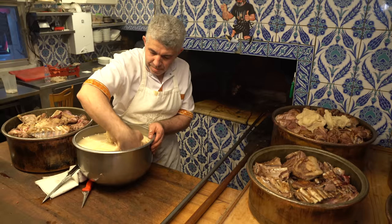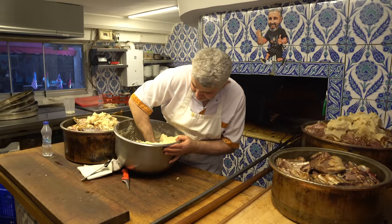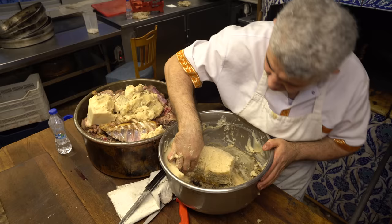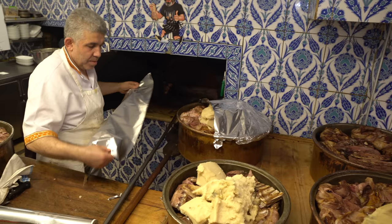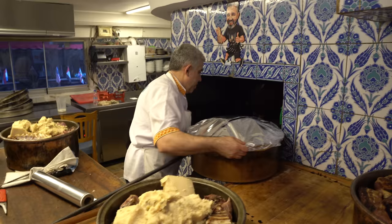Kuyruk yağı. Evet, evet. Kuzunun. Yes, they will give a lot of flavor to the dish. We're going to put some aluminium foil to cook it perfectly and to keep all the juices in, and put it back in the oven for 2 hours. And after that, magic happens.